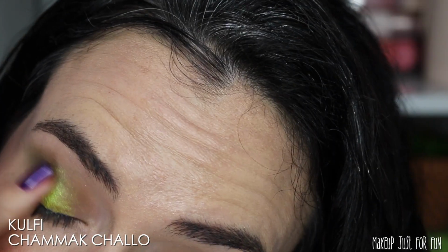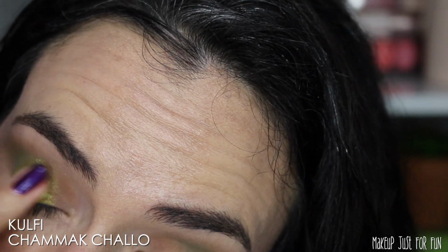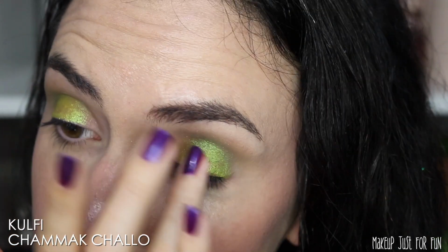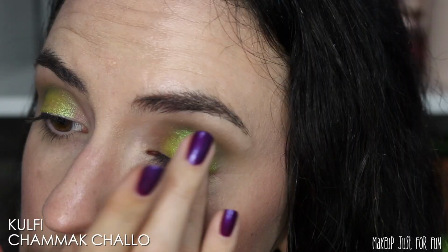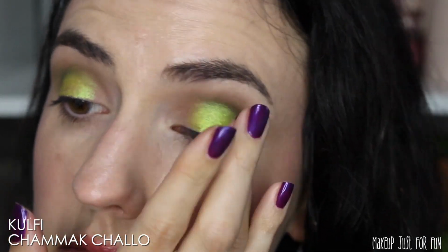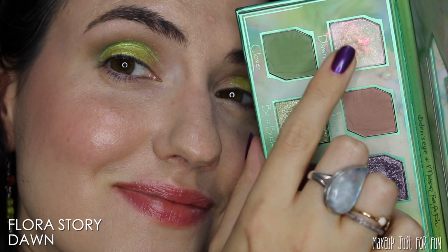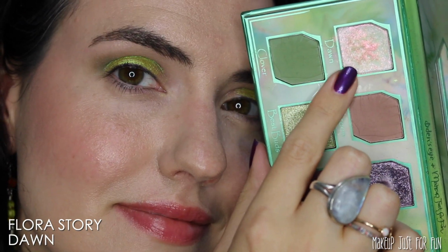I'm just applying a little bit with my finger. This can be built up and layered up so easily. It doesn't disrupt the shadow underneath. This is a great little jelly cream shadow formula. And I love this bright, bold color paired with the more muted, more neutral tones in Flora Story.